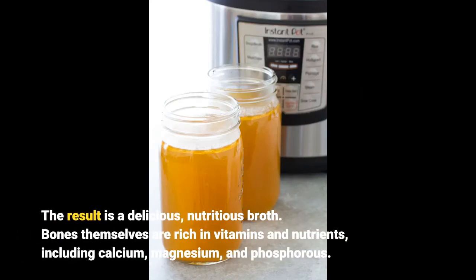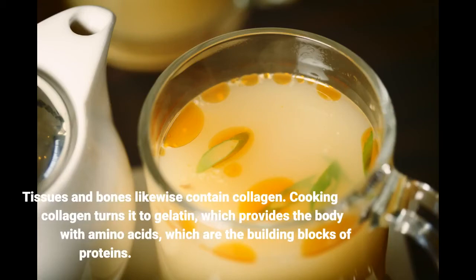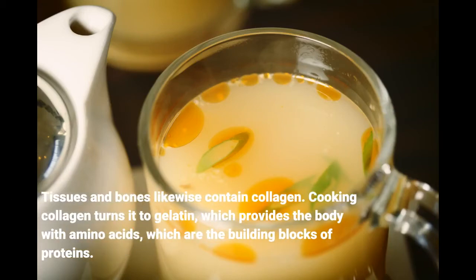Bones themselves are rich in vitamins and nutrients, including calcium, magnesium, and phosphorus. Tissues and bones likewise contain collagen. Cooking collagen turns it to gelatin, which provides the body with amino acids, which are the building blocks of proteins.